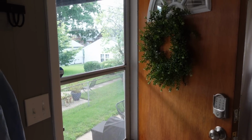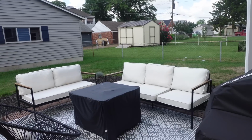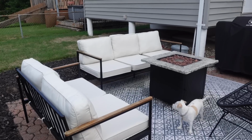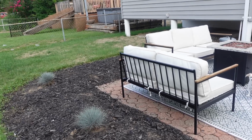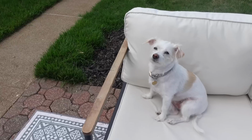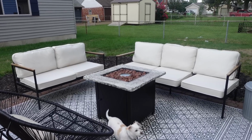Okay, taking you guys outside to our backyard. This again was a huge selling point for us. We knew we wanted a house with a backyard because we had Nala girl. Nala has lived in and out of apartments with me for the past 7 years of her life, so I knew I needed to get a backyard that had a fence that she could roam around and play, and it could be her own personal space.